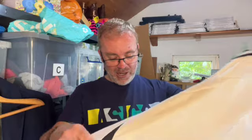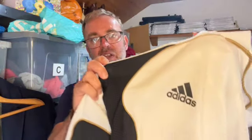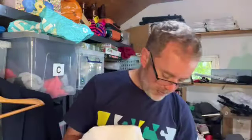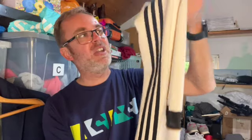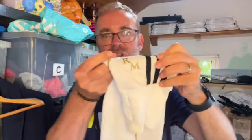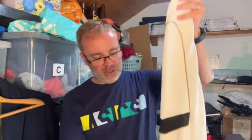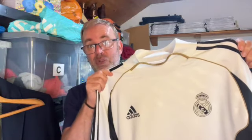The decals on it are lovely. As you see, you've got the Adidas, you've got the Real Madrid, obviously you've got the 3 stripes going down the sleeve, but what you've also got is a nice little touch. Look at that RM, Real Madrid. I didn't think they had these in the 2011 time. I thought these came in a bit later, but they did. You've got the little thumb hole there as well in the bottom of the sleeve. In terms of innovation, this is a really nice top.